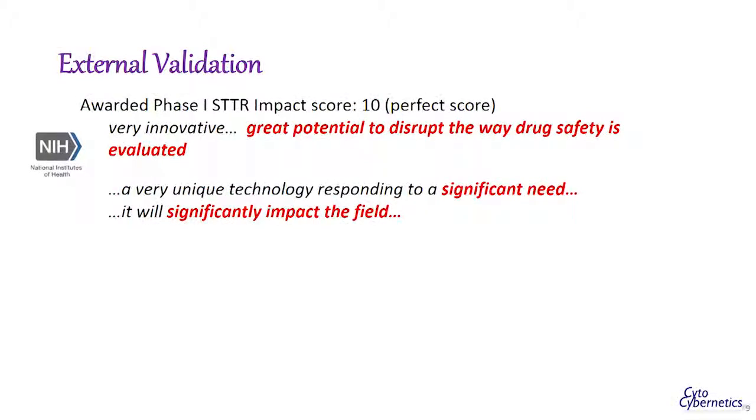Our technology is going to disrupt drug safety testing, and our technology is a major R&D breakthrough. That's not just my opinion. We've got external validation. We were recently awarded an NIH Small Business grant, and we were given the perfect and very rare score of 10, the highest possible score. These anonymous reviewers were very positive about our technology. They said we had great potential to disrupt the way drug safety is evaluated and will significantly impact the field.